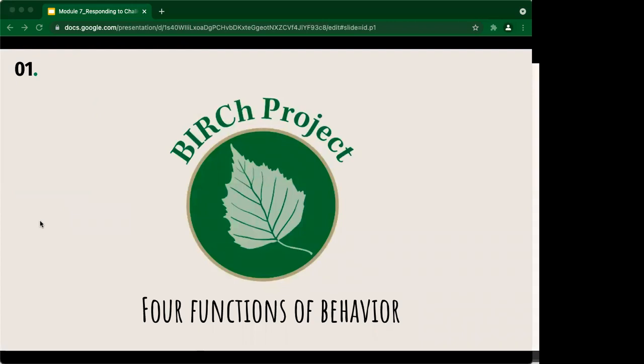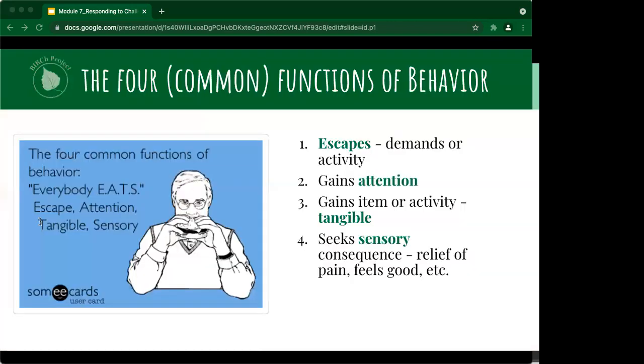So that brings us to our first topic in discussing the 4 common functions of behavior. Behaviors are generally to meet a need. Some of children's behaviors can be caused by an unmet basic need. If a child has not had their basic needs met, we can't accurately assess the function of the behavior. So we must make sure that children have their basic needs met first.